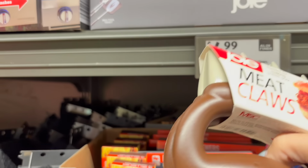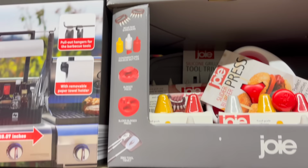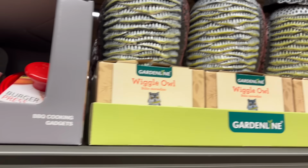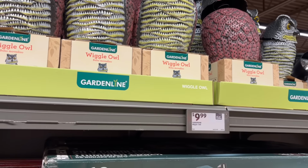And this one's hilarious. Bear claw shredders. Perfect for shredding meat. $4.49 for all of those. Or $4.99. The owls. Who needs one? $9.99.